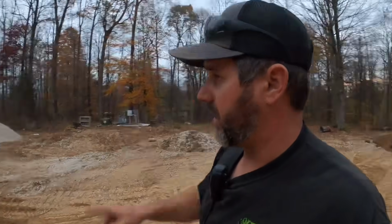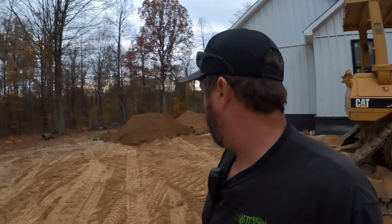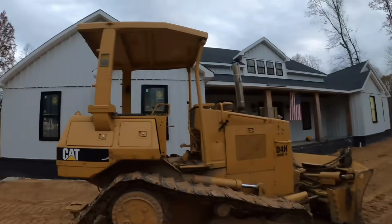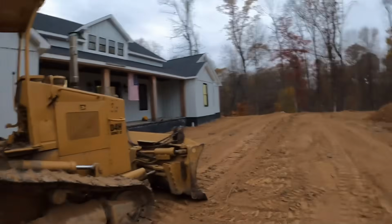But the truck has been doing absolutely awesome. I think that's the 37th load he's dumped up here. So all in all, it's been a pretty successful day. Me and this old guy here are getting along fairly decent.